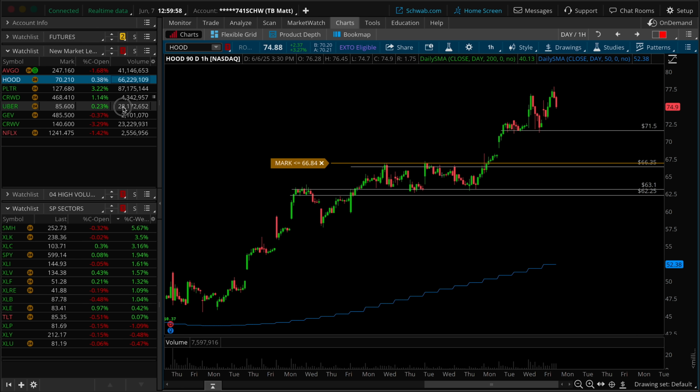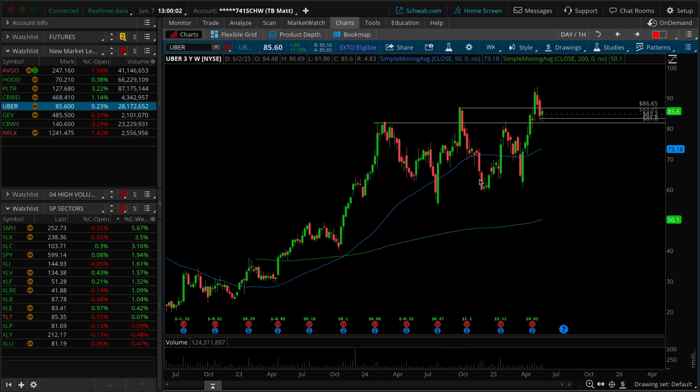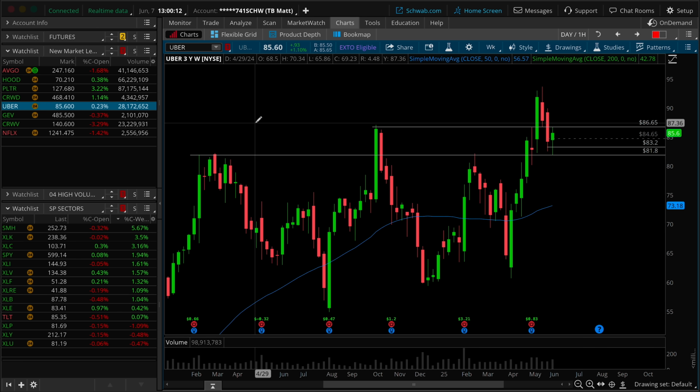What else did we not cover? Maybe Uber. Uber's daily chart, weekly chart looks great, right? We've talked about this quite a bit. If we could continue to hold over this, look at the weekly hammer. Weekly hammer here, if we can break back over the high, I would think equal highs on the weekly. So those are some additional ideas that we've covered.